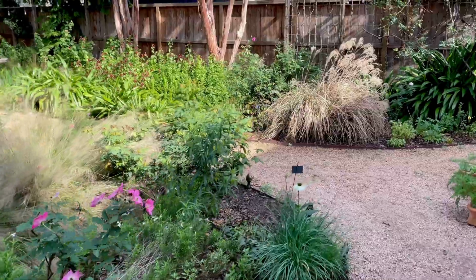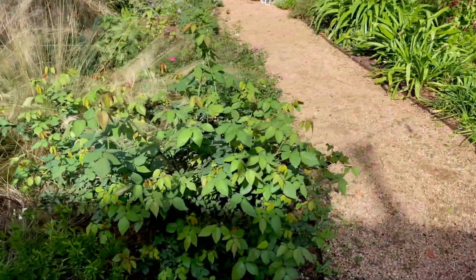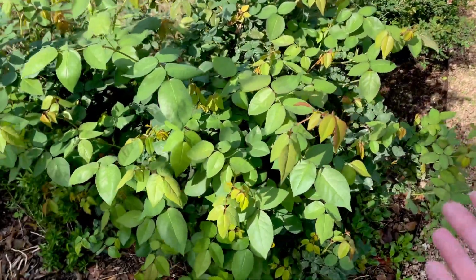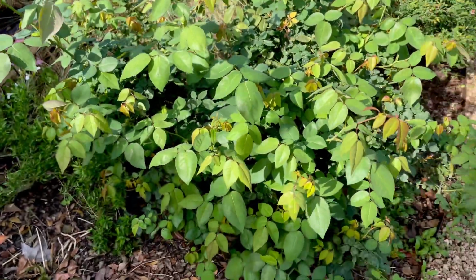So I thought I'd pop back around here. I feel bad for this rose. It's got all this new beautiful growth and little buds on it.